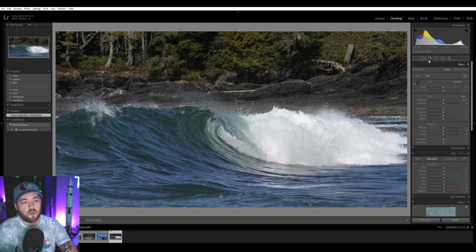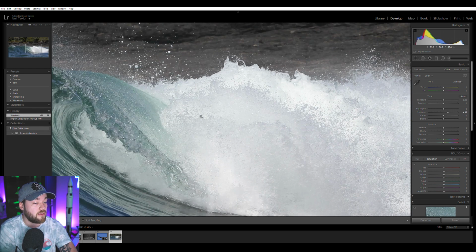And oh yeah, nice, really cool wave here. This is great. I really like this. And 1/800th of a second. I actually thought that was a little bit quicker. So good job.